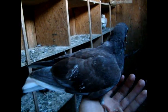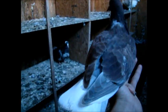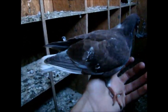So, interesting, obviously nice and healthy. The feathers have done real well. It's good weight, and it's starting to flap around.